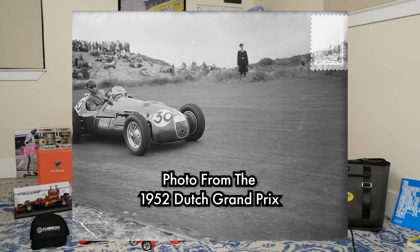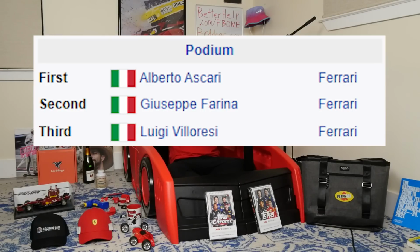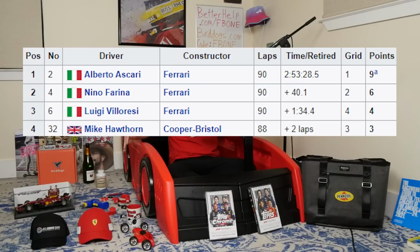Our first order of business today is getting to know the Dutch Grand Prix and its Circuit Zandvoort. The Dutch Grand Prix was first run as a Formula One World Championship event back in 1952, which was Formula One's third season. A fun fact about the 1952 Dutch Grand Prix is that the podium was comprised entirely of Ferraris. The field contained 18 cars, and 3 Ferraris finished the race not only 1, 2, 3 on the podium, but also 2 laps ahead of the car that finished P4.